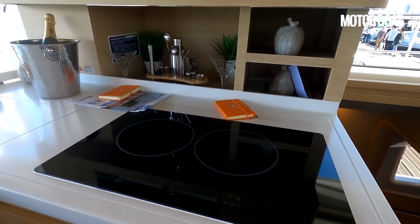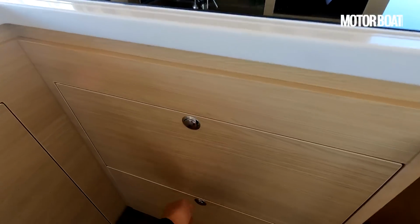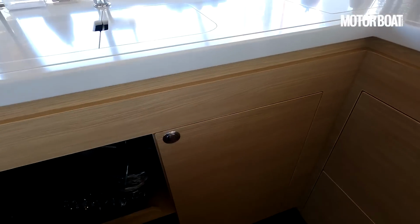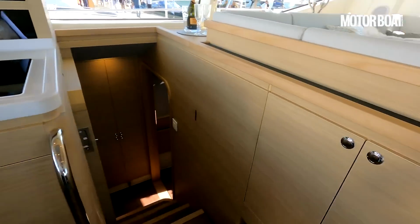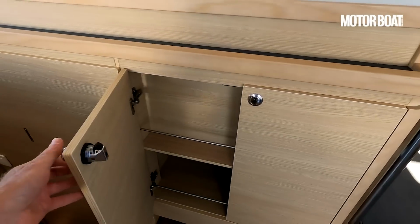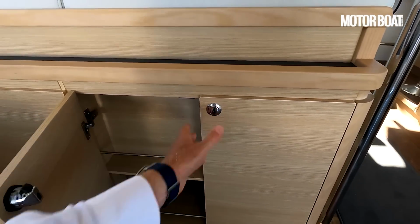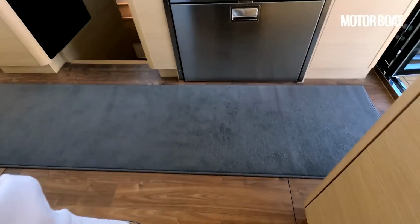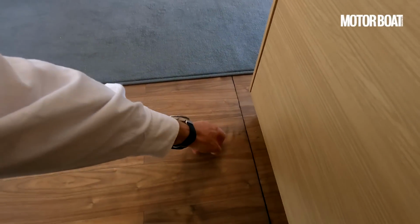Two-burner grill here, hob. Lots more storage underneath, plenty of that. And under here, it's full of boat show gear at the moment, and indeed on the other side behind the actual seating area. So there's an immense amount of storage on this boat. And under here is access to, I think it's the batteries under here.